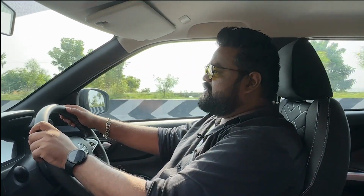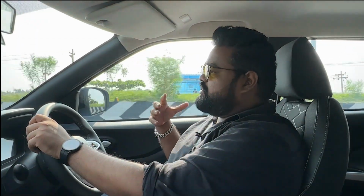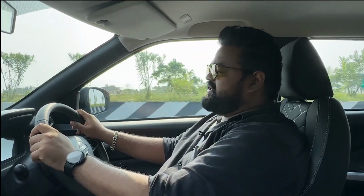So it does make the shifts quickly, and what I think Nissan has achieved with this gearbox is that the rubber band effect that you have with the AMT transmission is quite reduced in this one. In most AMT cars you will feel a lot of the rubber band effect, but here you will be very relaxed.